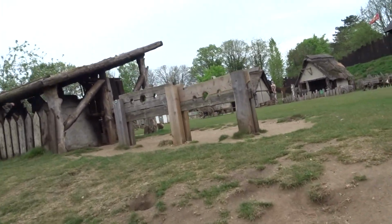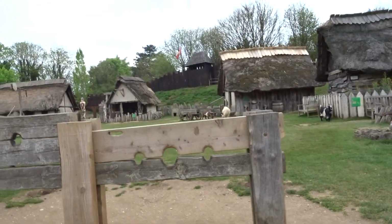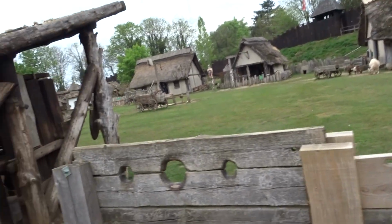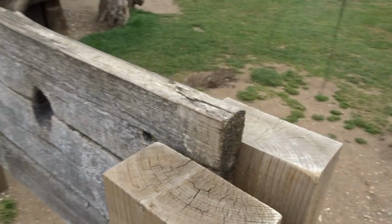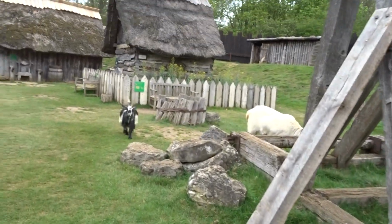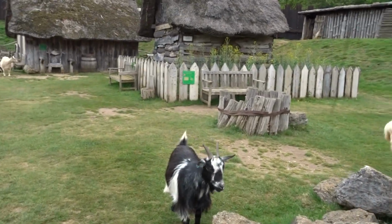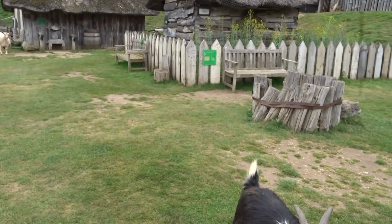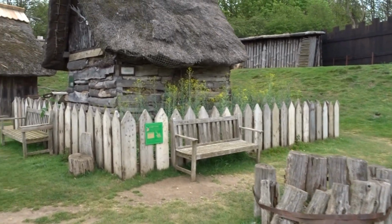Here we have what look like stocks, maybe a pillory. Stocks is where you sit down, and a pillory is where you're standing up. Oh, we've got some more goats, look. They like to get about, have a bit of food. That's quite a big goat. Yeah, it is a goat.